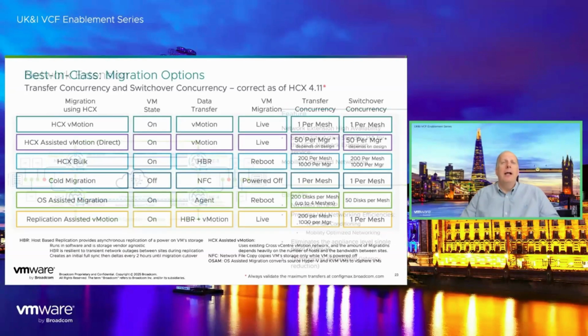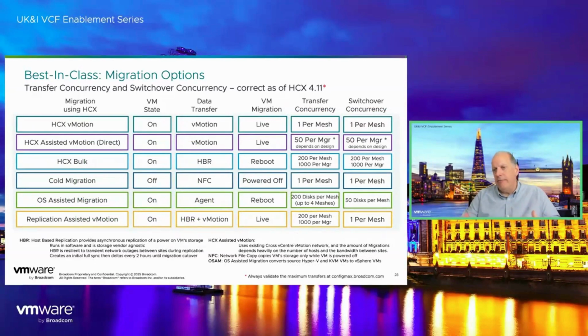Okay, so there are different ways to do a migration. Obviously you can do a vMotion. An HCX vMotion uses the IX appliance. The IX appliance is seen from vCenter as another ESXi host. So when we do a vMotion, it moves the VM to that IX appliance, and then the IX appliance moves it to the destination.